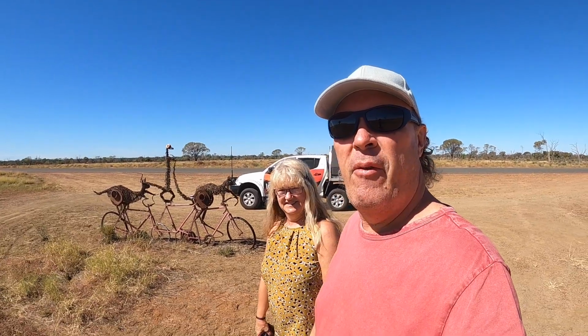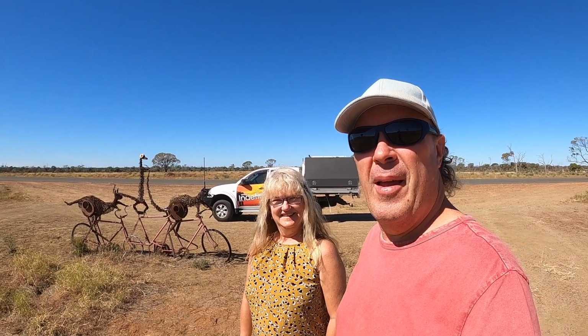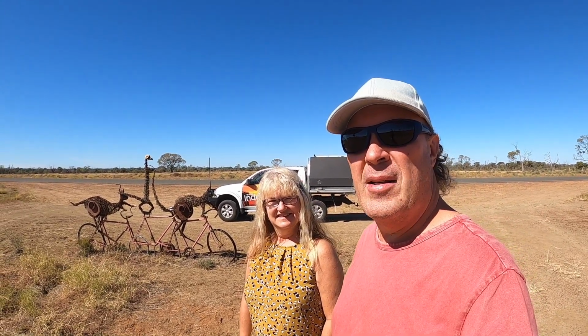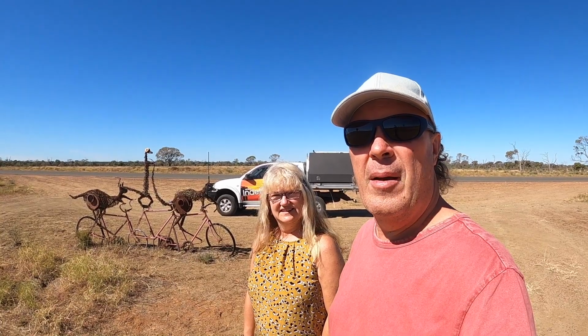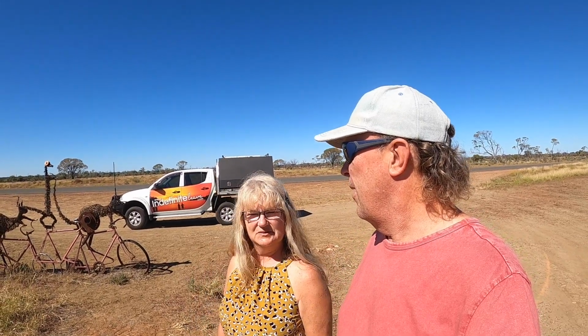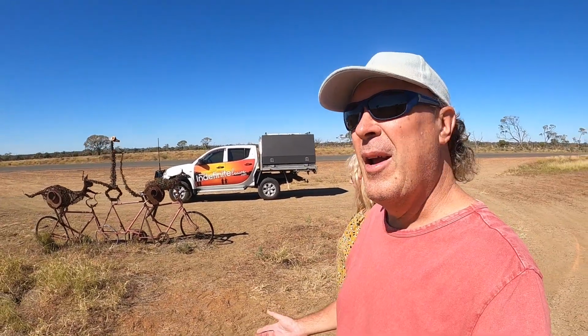Okay, we left Barcaldine at basically 10 a.m. this morning, and we've arrived here at our first sculpture, just after 11:05. We had a couple of quick stops along the way, so roughly an hour from Barcaldine you arrive at the first sculpture. What's the first one? A push bike with the kangaroo and the goanna.